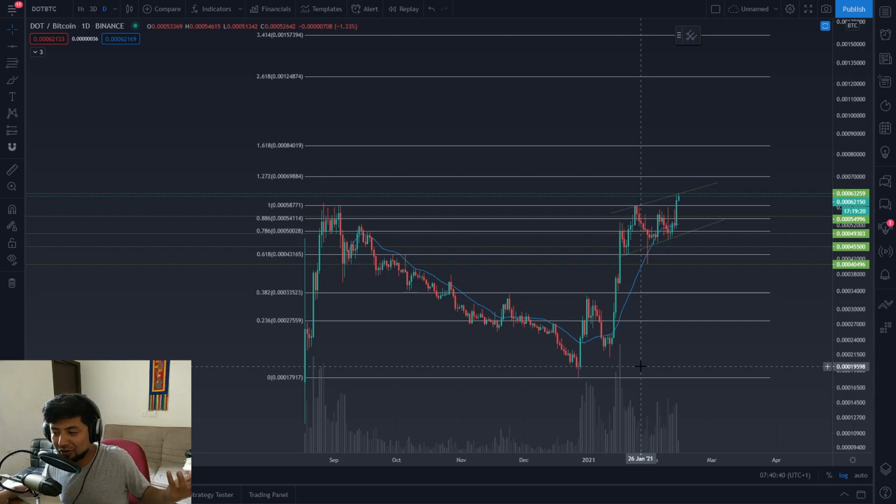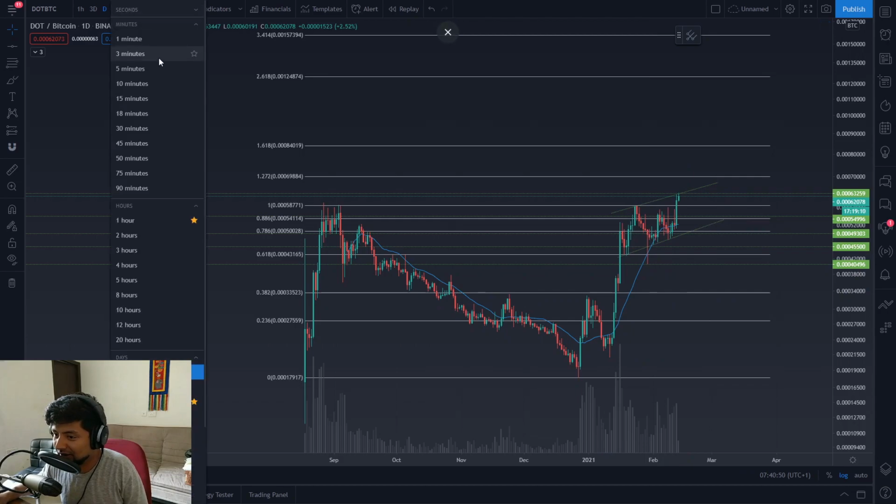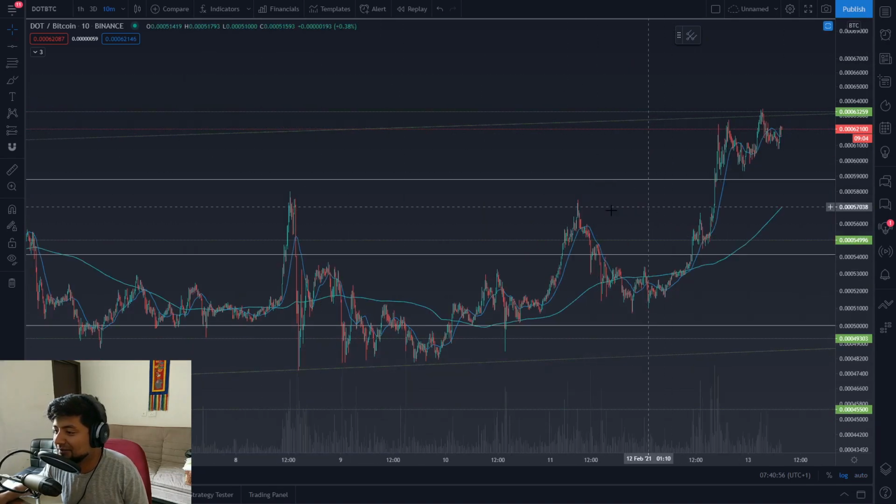In fact, had you been holding Polkadot for a month or so, you would have been quite significantly up, right? 200%. But if you are looking at these markets on a daily basis, you are going to be trading the ranges, which reminds me to get to extremely small time frames.